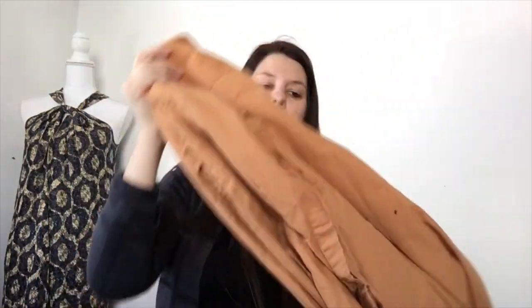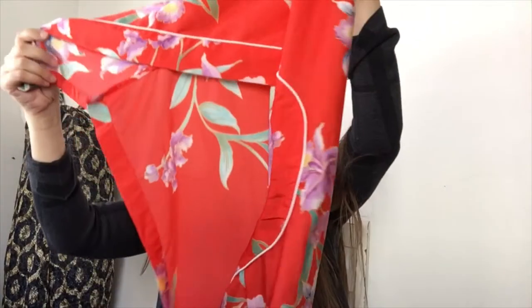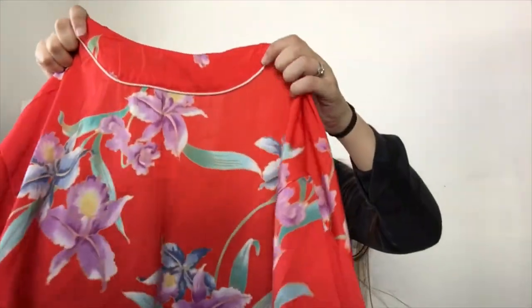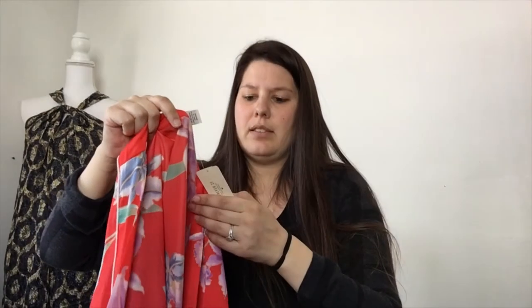I wouldn't say this is spring or summer, but this is fun. A short kimono, Forever 21, size medium, MSRP is $19.90.